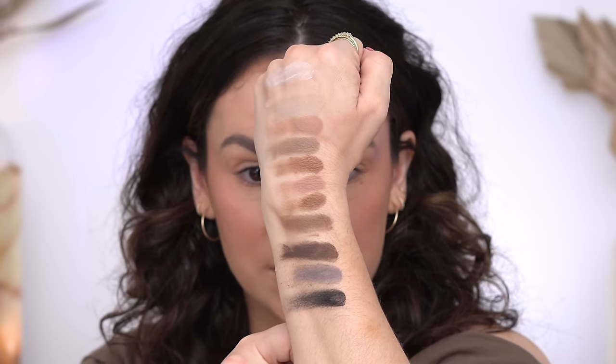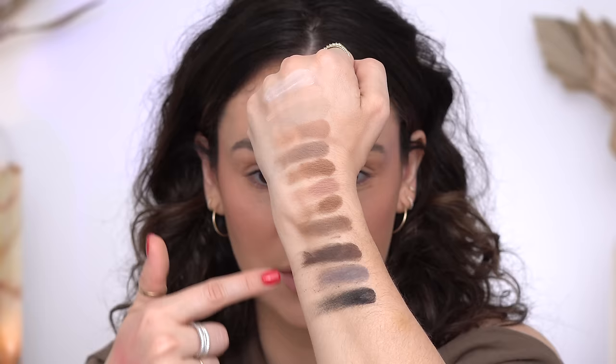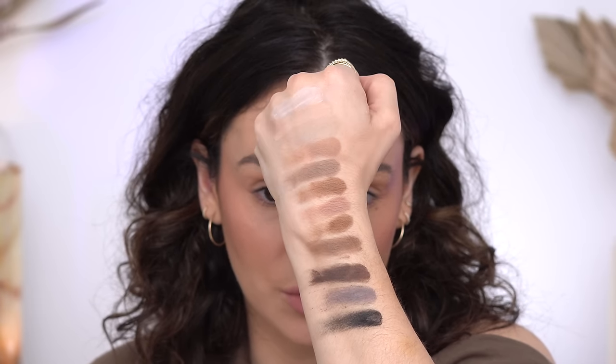And then let's do the last row. These are very, very pigmented. There's definitely some fallout. Can you guys see? But that's expected with these intense colors. Here are the swatches of the new eyeshadow palette. I love these undertones. There's definitely some cool tones in there, but there's a lot of just straight up neutral browns, which I adore.